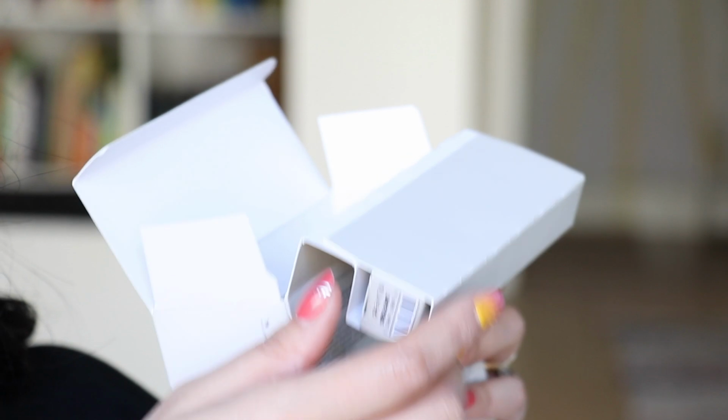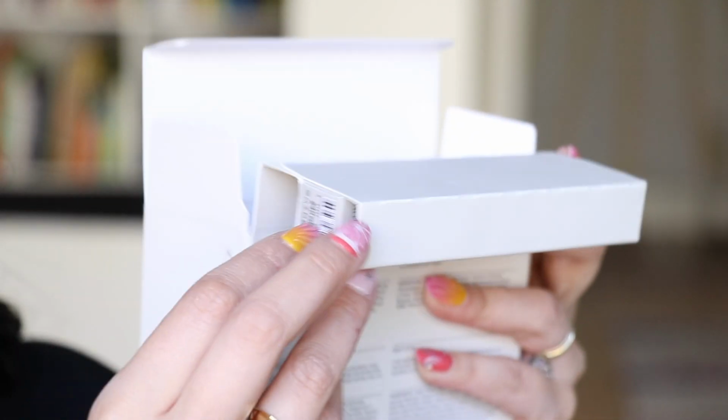The fragrance is built into the top of the packaging. I'm like, why is this so heavy? Duh, the fragrance is right here.